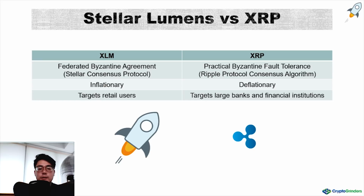So actually, with Stellar Lumens, the consensus algorithm that they use promotes that you secure the network out of your own goodwill instead of for economic incentive. Whereas in the Ripple consensus algorithm, you do it for getting back transaction fees. And people argue that the Stellar Consensus Protocol is more centralized because people don't necessarily need to secure the network. But then again, it's an open membership system.